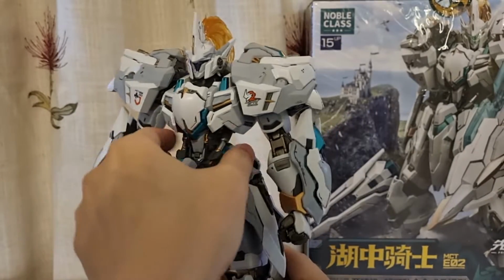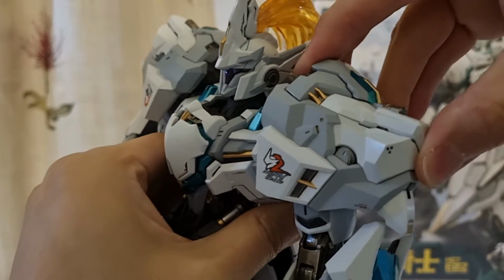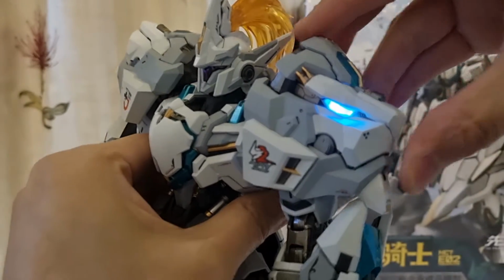And also the lion head here on the shoulder. This is actually, if I lift this up, you will see. Lit up.